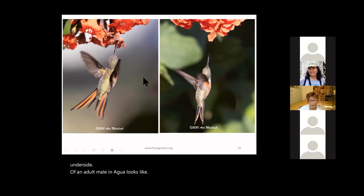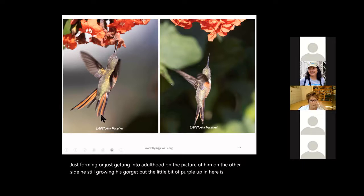And a couple more samples. One of these is just forming or just getting into adulthood. On the picture of him on the other side, he's still growing his gorget, but the little bit of purple up in here is starting. But again, look at these tail feathers and look at the structure.